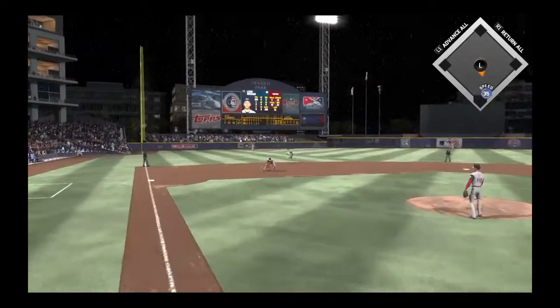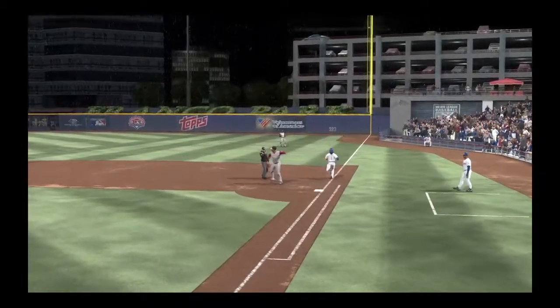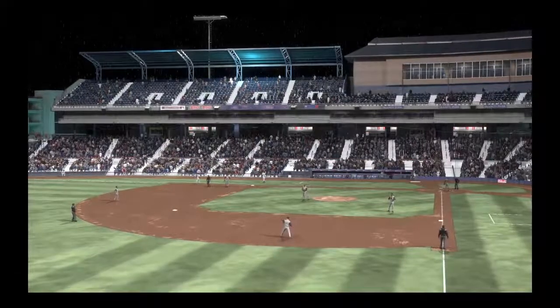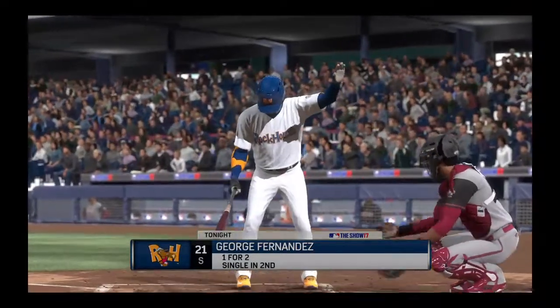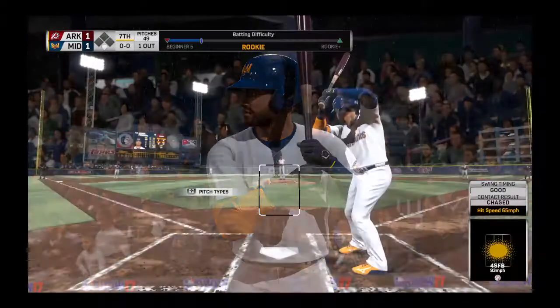Ground ball left side. Zinn ranges to his left. Throw on to first, and one third baseman grounds out to the other. 1 away. First baseman number 21, George Fernandez, now at the plate. 1 for 2 on his line so far in the game.